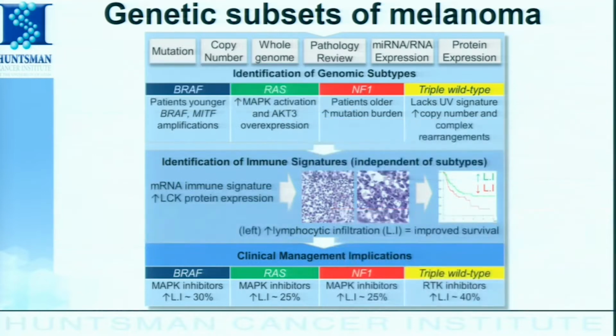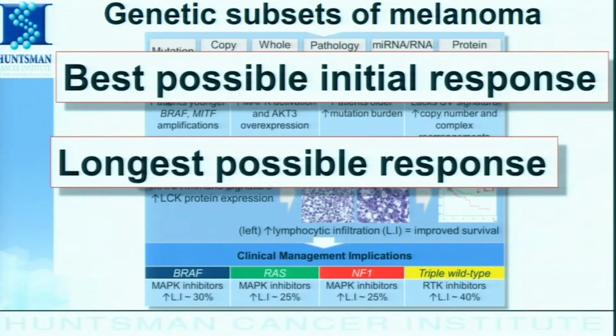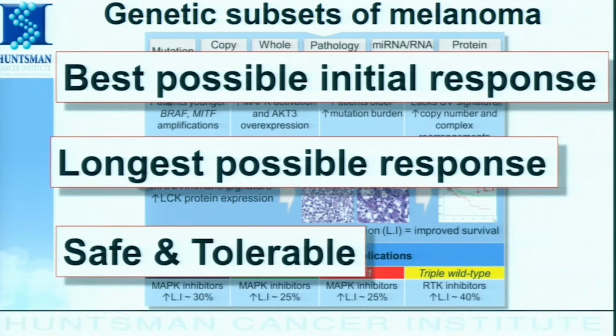And when we think about this, what we're interested in is the best possible initial response, how to take a person who's got a substantial disease burden and actually make it go away. We think about the longest possible response, and of course in a perfect world, the longest possible response is forever, and then a complete cure. And then we also think about safety and tolerability. In other words, there's no point giving you a therapy that will cure your melanoma if it kills you or causes some other highly deleterious side effect that's going to have an adverse effect on your life.